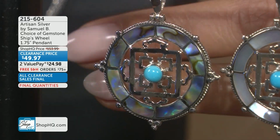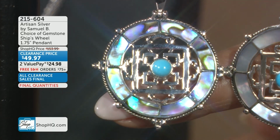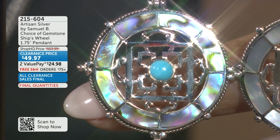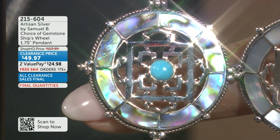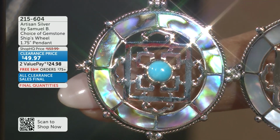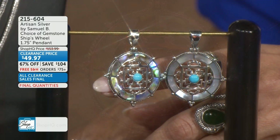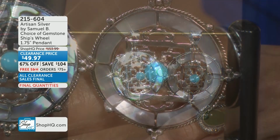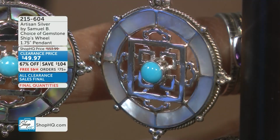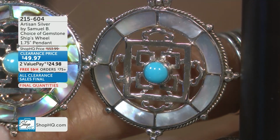For now, though, I wanted to share with you the ship's wheel pendant. We did a little preview here, and a lot of you are already shopping. Remember, everything in the show will be the best price ever, from 60 to 70% off and more, plus it's final quantities. So it will be your last chance. Look at how gorgeous this abalone is, inlaid into the outer edge of the ship's wheel. On the center is your beautiful Sleeping Beauty turquoise. Lovely. This should be $150 for this pendant.